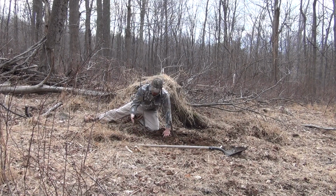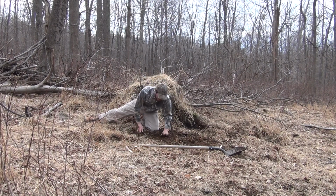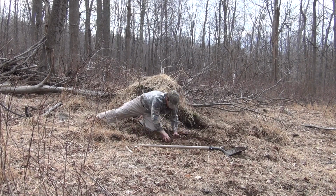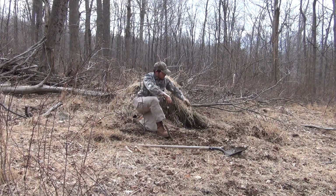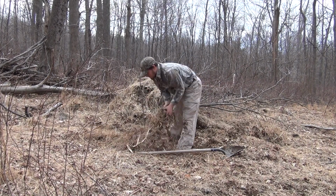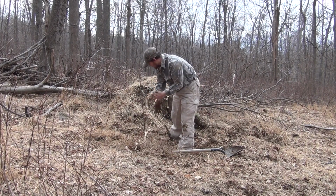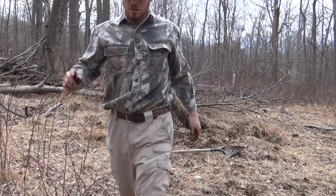What I did was make a little indentation here. When the water comes running downhill, it'll gather in there. Help get some water into the tree roots. I got water in the tree next, but first I'll show you what it looks like.